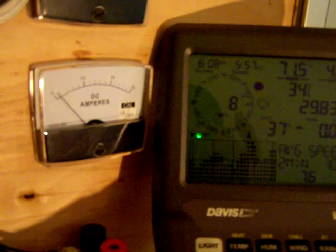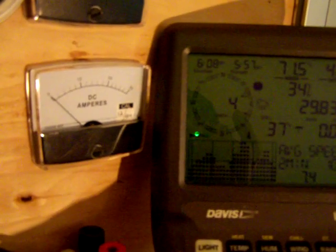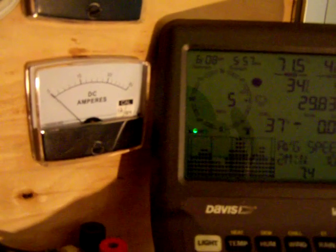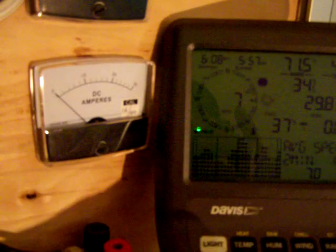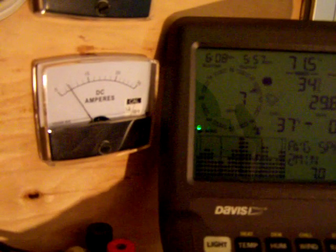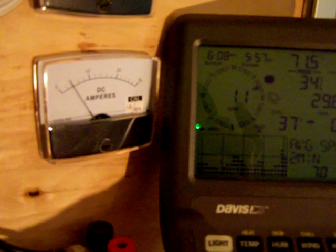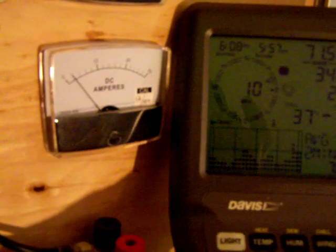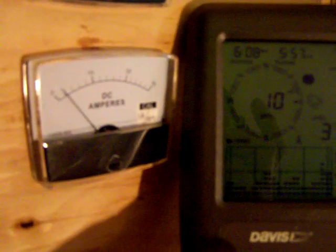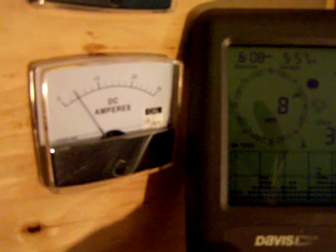I can hear the wind going out there now. Let's see if we get an update of faster wind speed here. 7 miles an hour. 14 mile an hour. It was almost 6 amps in the wind. Pretty steady wind amps coming in all day.